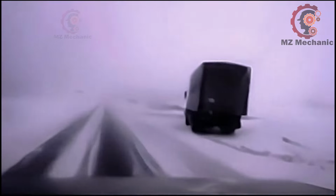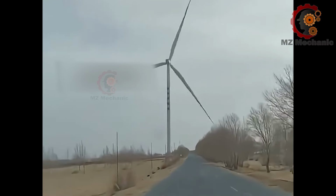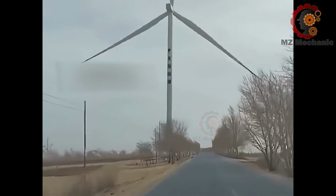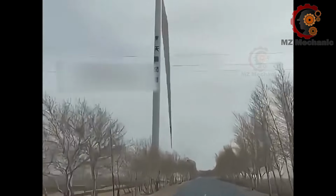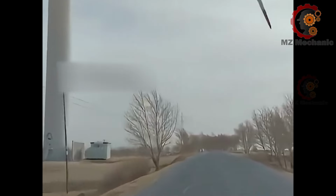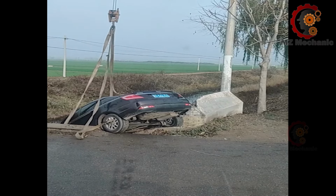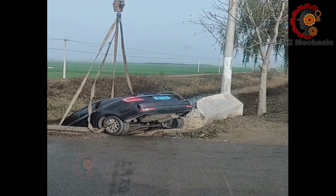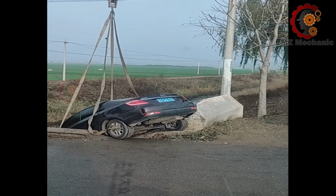The icy, snow-covered road turned that car into a ballet dancer, spinning and twirling like it was performing a solo routine. It looks like the blade of a wind turbine is about to make a dramatic cameo and slice through that car. When towing a car, make sure to secure all four wheels like in this clip. Talk about top-tier attention to detail and professionalism.